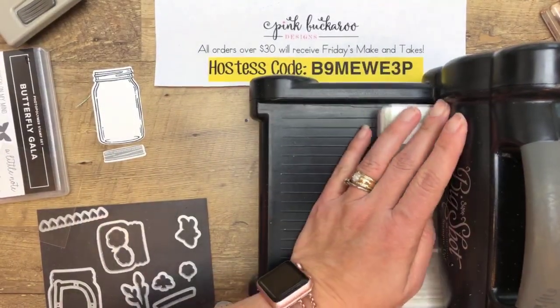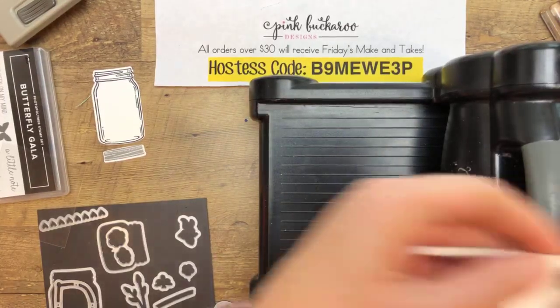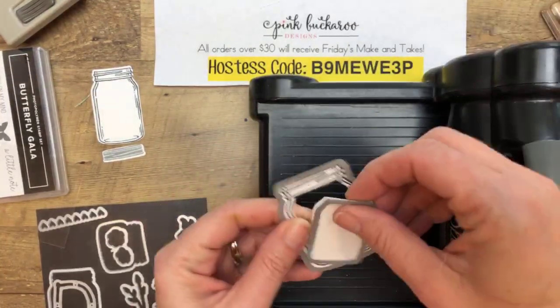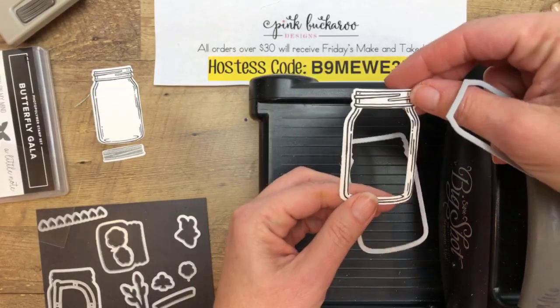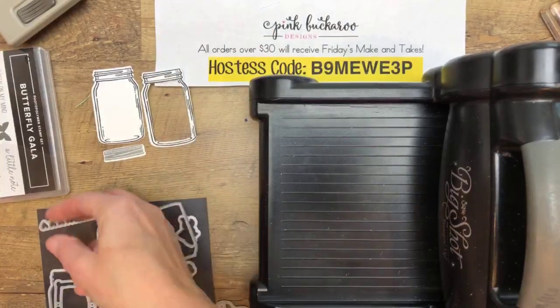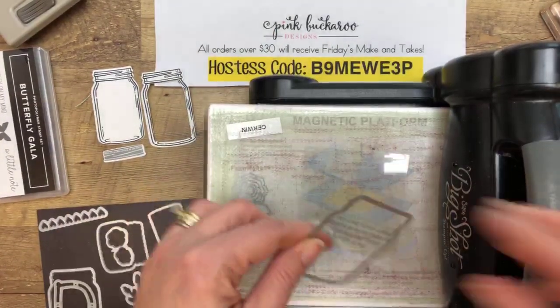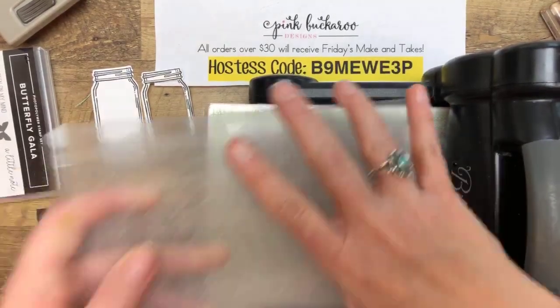After I made this, I kind of thought that maybe this would have been better stamped in smoky slate. I don't know. If you make this, you might want to try it. Okay, so see how that is open? All right, one more thing we're going to cut out, and that's that window sheet. And we're going to cut that out with the large jar.